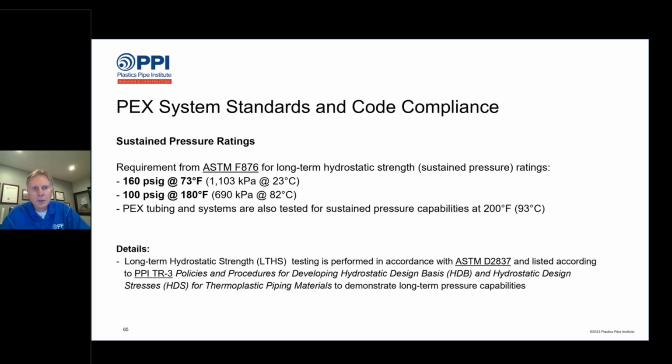Another important criteria, of course, are sustained pressure ratings for PEX tubing. And the requirement from the standards is that PEX tubing must demonstrate long-term pressure resistance of at least 160 psi at room temperature and at least 100 psi at 180 degrees elevated temperature. PEX tubing systems are also tested for resistance at temperatures all the way up to 200 degrees Fahrenheit as well.